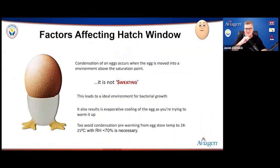I just put this in there so you have it, but really it's just to push the point that condensation is not sweating. When you go and grab a can of Coke out of the fridge, you'll see that same condensation on the side of the can, but it's not coming from inside. It's taking the air that's outside and the moisture from there.